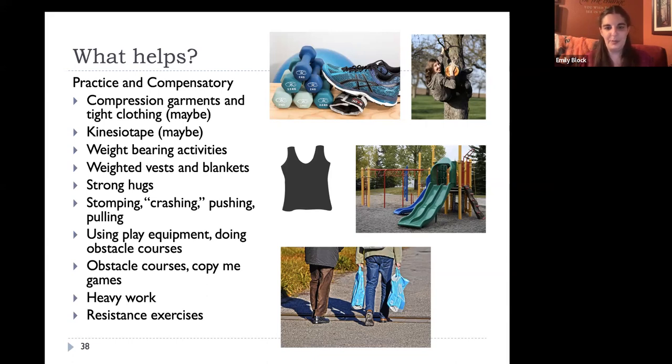And doing these things with play equipment or obstacle courses. Obstacle courses are one of my favorite things to do with kids. I recommend that to all parents. It makes me so happy when I go over to my friend's house and their kids are doing obstacle courses through the house where they're climbing on and under and through things. It's wonderful. I feel so happy for their little nervous systems.